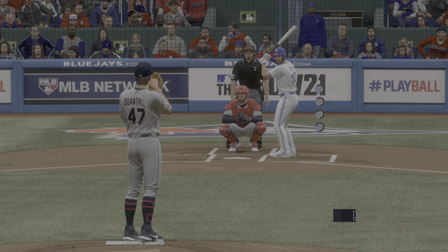Fouled off. Again, a 1-2. Well, I think that pitch is the result of a lot of foul balls. He might have tried to do a little bit too much with it, trying to get him to swing through it, but it just ended up taking off on him. Just hung in there on that one.